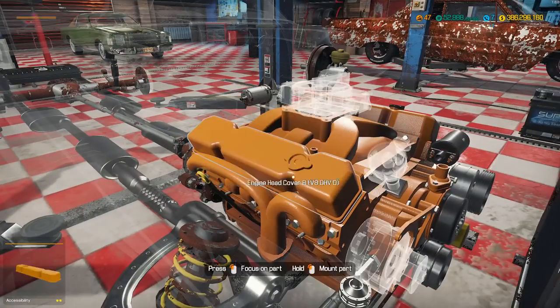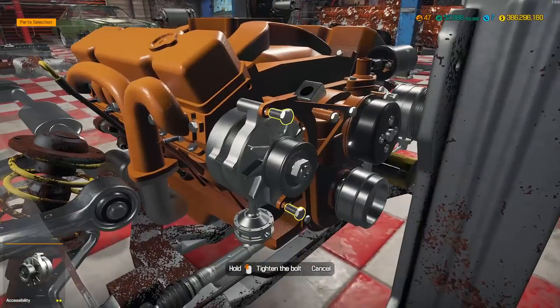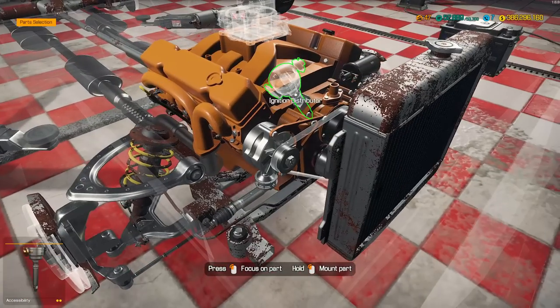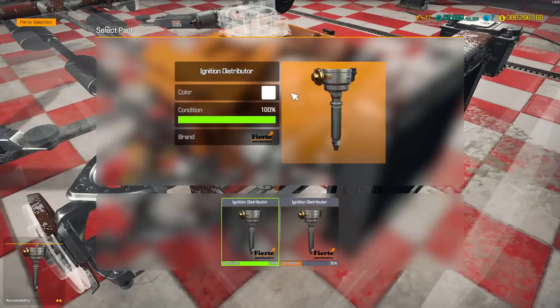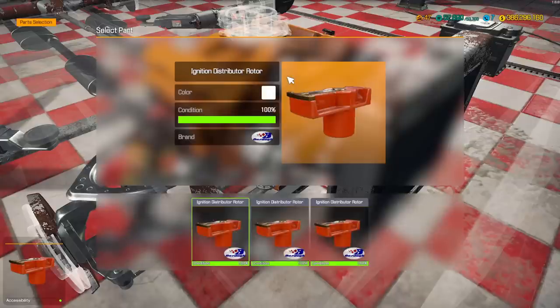Let's get this part mount back on. Do we have an alternator? Yes, we do. Beautiful. Because I know this thing was just having troubles even remotely starting. Do we have a distributor? We had a distributor. We have the rotor. Oh, we have a few of those.